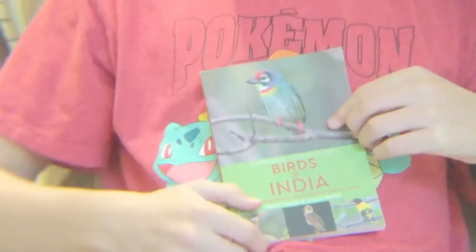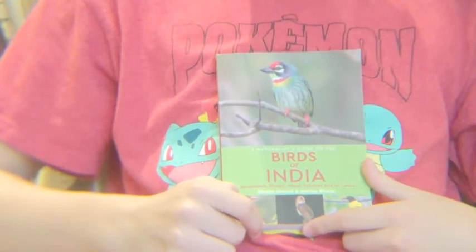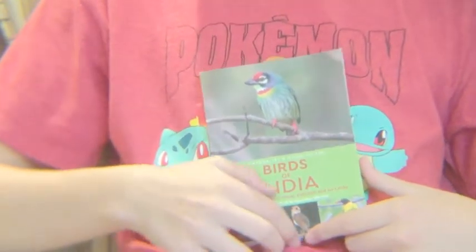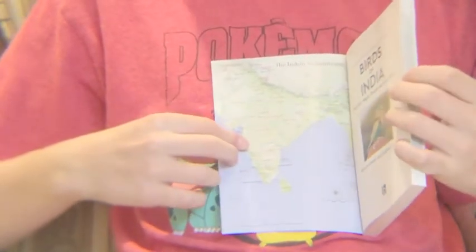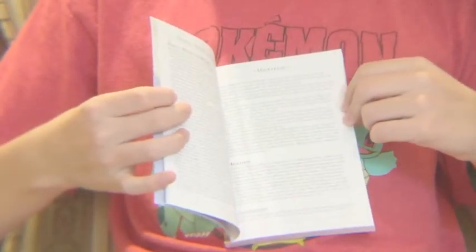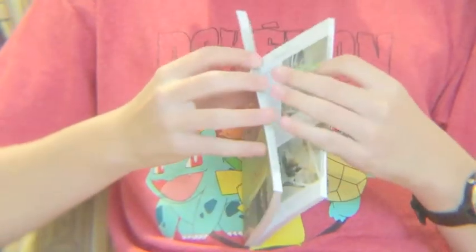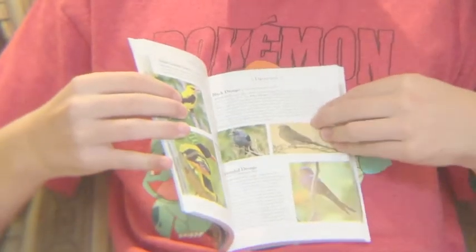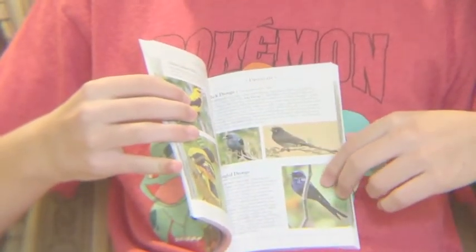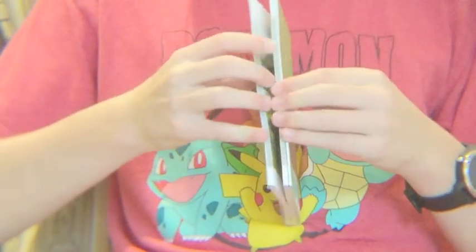This book is called A Naturalist's Guide to the Birds of India. It is by Bergen Grewal and Garima Bhatti. And so inside this book we have a map of India. More about that later, as I have a couple problems with this. It also has a nice little introduction about India and different geographical areas. It has really good photography inside, but there's other sides to the photography I'll get to later. And it has good information about the birds.